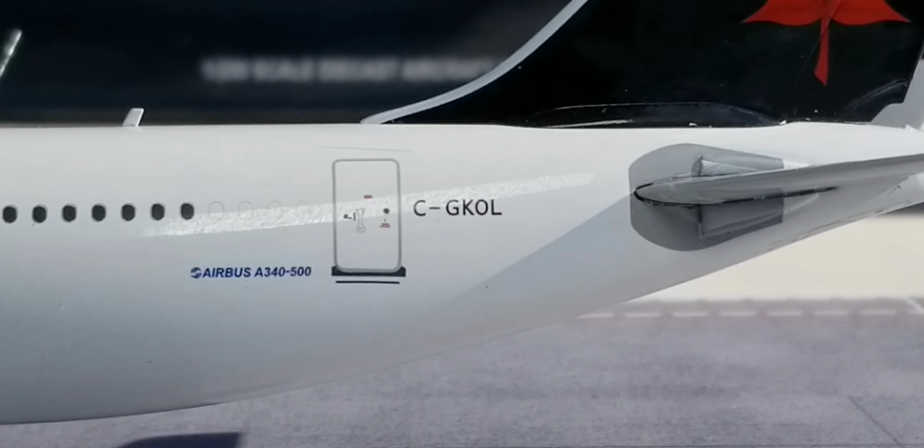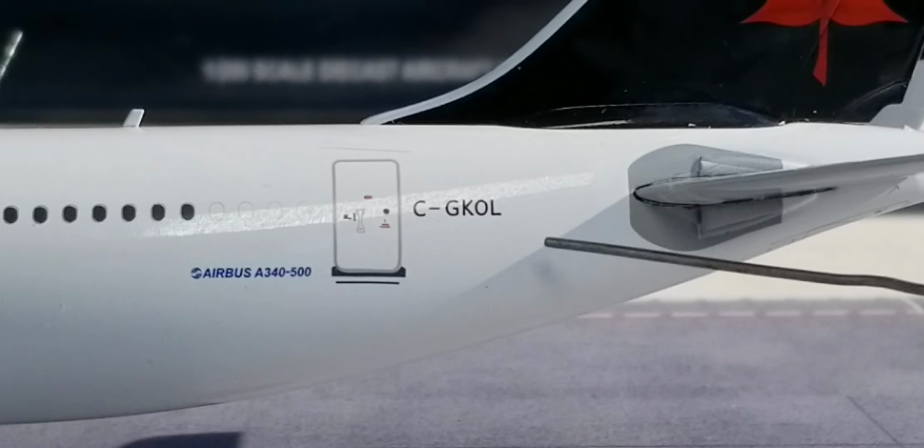All right, we're still at the back of the aircraft here on the port side, and what you're looking at by the L4 rear door is the actual registration ship number, C-GKOL, which happened to be this registration ship number right here.